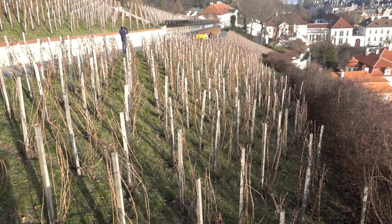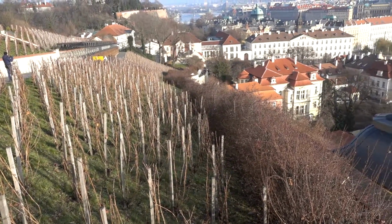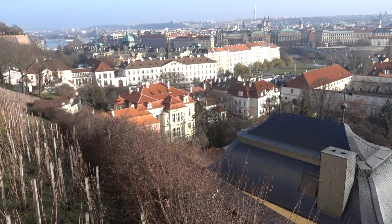So we're actually standing at a vineyard here. Obviously no grapes growing right now, but it's got a great view. It's just on the southern part of Prague Castle. Got a great view of the city.